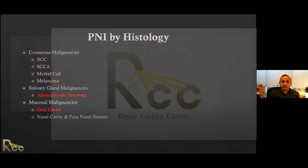So you can see the nerve right here, and then you can see the cancer surrounding the nerve right here in this patient. So again, as we talked about histologies for PNI, primarily in the US, at least in cutaneous malignancies, this is seen in every cutaneous malignancy: basal cell carcinomas, squamous cell carcinomas, and certainly melanomas and Merkel cell. There is a histologic subtype of melanoma called desmoplastic melanoma, which, very similar to adenoid cystic cancer, is known for its predilection to travel along nerves, and they often present with nerve failures.